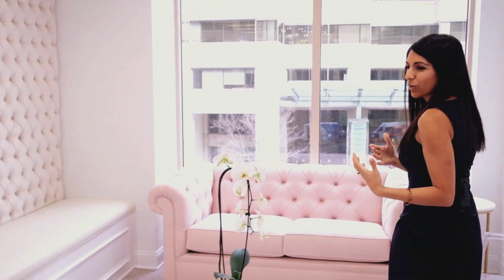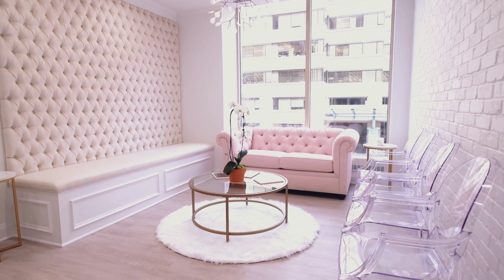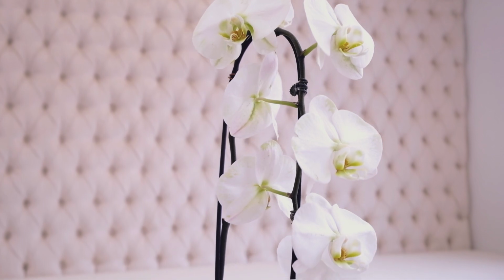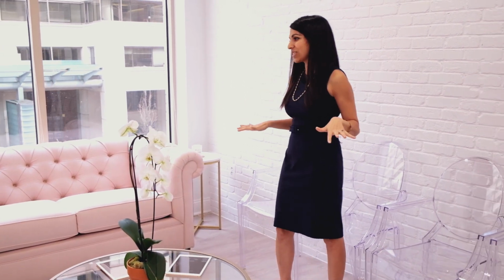You can see that our waiting room was designed in the style of a living room. It should feel like you're walking into your best girlfriend's living room, not like you're walking into a doctor's office waiting room. All I gave them, Allison, Marta, and Sasha, was a Pinterest board with a couple of colors. I said that I wanted my office to have elements of rose, elements of gold, some off-white. I wanted it to be girly and glamorous and modern, and they took that and turned it into this, which is just so striking when you first walk in.